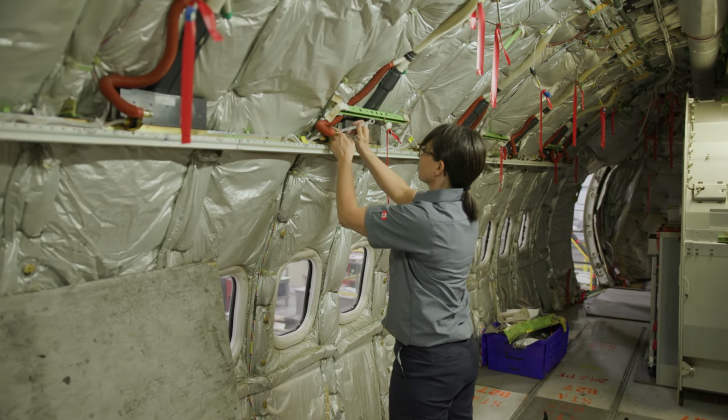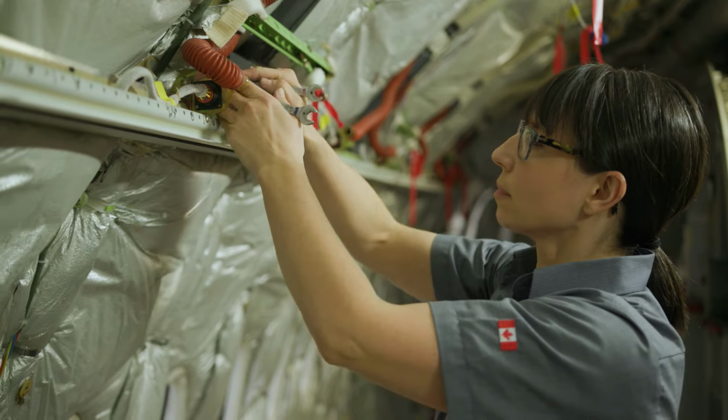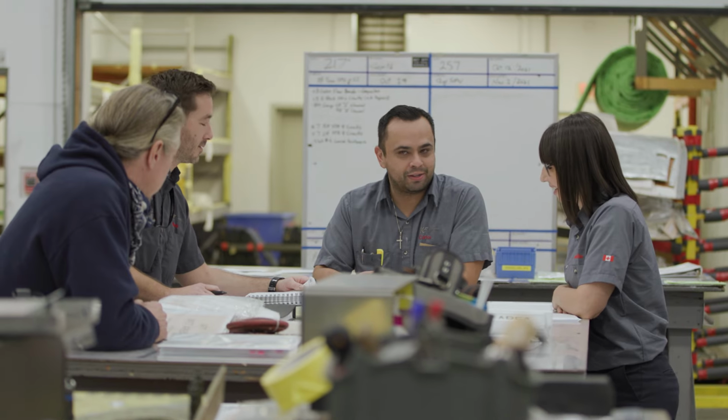I enjoy coming to work every day. I feel comfortable here in this hangar. There's a great team to work with. I've got a great set of supervisors. And one thing I really enjoy about working at KF is the physical work. I prefer to do the physical work rather than sit at a desk.